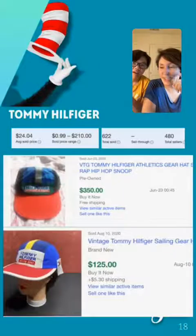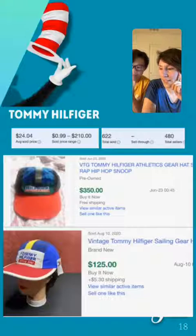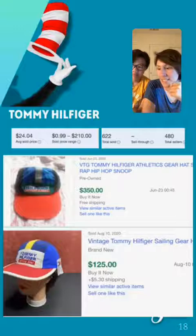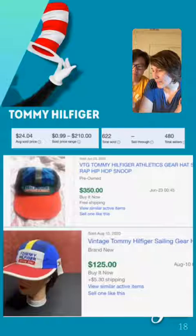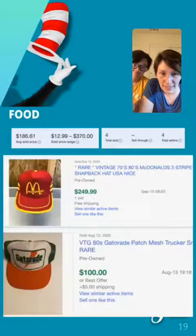Okay, to continue, Tommy Hilfiger. We have one that sold for $350, buy it now. Another sold for $125, buy it now. I think these are brand new. It's funny because the description says hip hop, rap, Snoop, so that must be a thing, right? One's brand new, one's pre-owned. Honestly, it doesn't even really matter if your item is rare, it's going to be worth money.